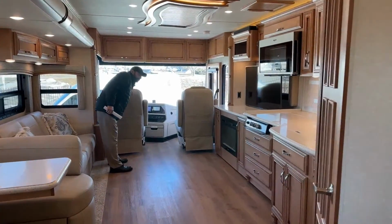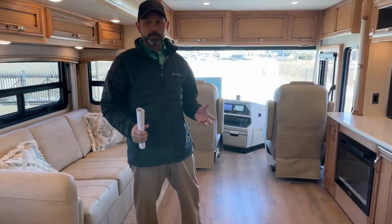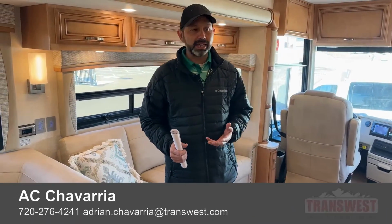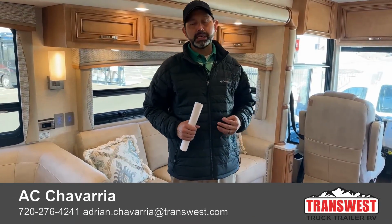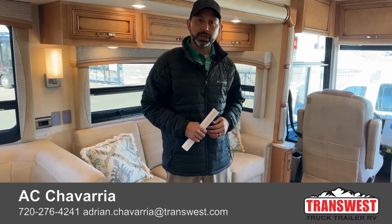All right, well, that is it on this 2023 Country Star. This is the 3709 floor plan. Again, this is available. If you have any questions, feel free to give me a call, shoot me a text. If you want additional info on any part of it, if you want to do a FaceTime walkthrough on certain components, feel free to call me.